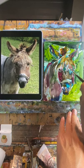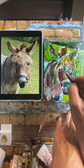I don't want to get too lost in the details, just a little bit so that I know where I'm headed with some of the areas, and then I wanted to add some pink in too.